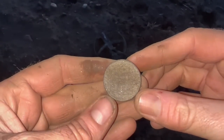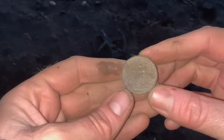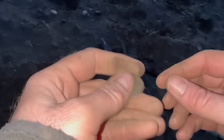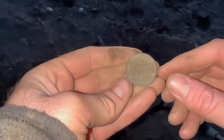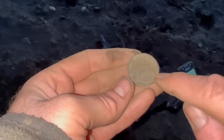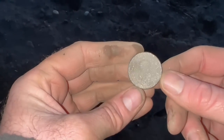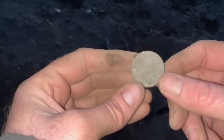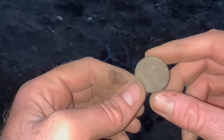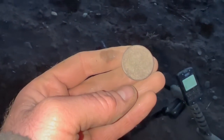The light is so bad that I have had to put the torch on because the sunlight is fading rapidly, but hopefully you can just make out Britannia seated, looking to the left hand side. I think there would have been a date just there which I can't make out, in the letters Britannia around the outside edge, and on the other side you can definitely see a head looking to the right hand side. It's a perfectly circular coin, even thickness, so it's going to be George the Third, and that will put it sometime between 1760 and 1820.